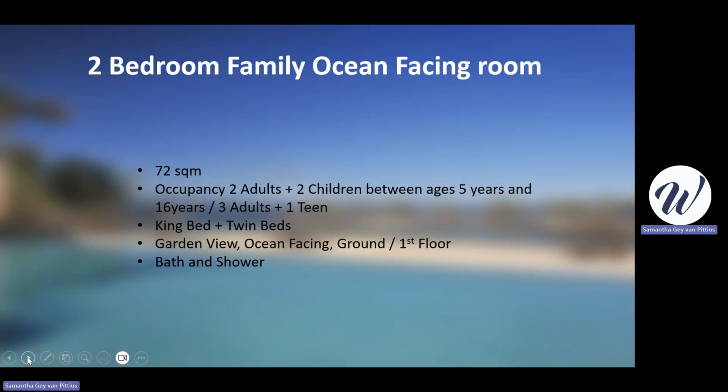Then you get your two-bedroom family ocean-facing room. This is 72 square meters. It can either take two adults and two children between 5 and 16 years. Alternatively, three adults and a teenager. And it has got either a king bed, or a king bed and two twin beds. Apologies. So there they do have that configuration. And then they've got a garden view with an ocean facing, either situated ground or first floor, again, upon request basis. Also with a bath and a shower.